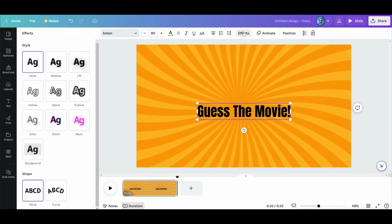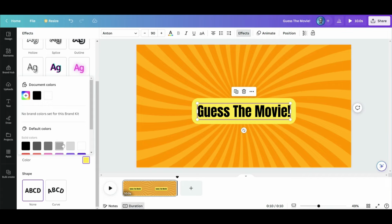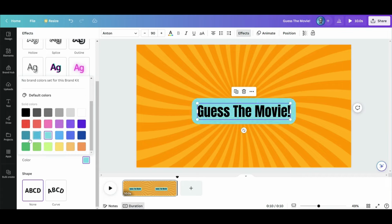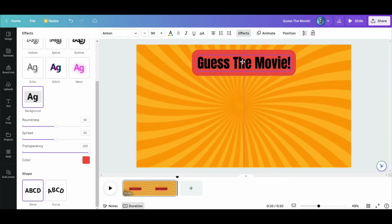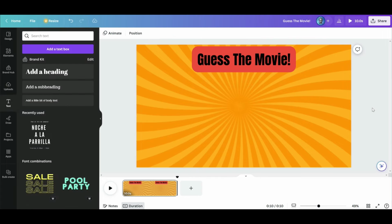Let me choose a nice background. I think the red one looks great. What do you think? Now let's start adding the emojis and the name of the movie. Just copy paste so it is easier.